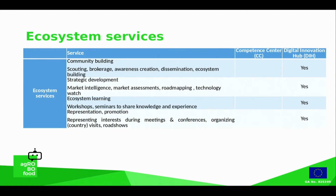But to put a robot on the market, there are a lot of other steps. We may need ecosystem services. We may need to work on community building, strategy development, understanding the market, learning the ecosystem, and so on. Providing ecosystem services is something that not all competence centers do, but that a DIH should do. If a company contacts a DIH, the DIH should be able to identify people that will help this company to work with this concept.